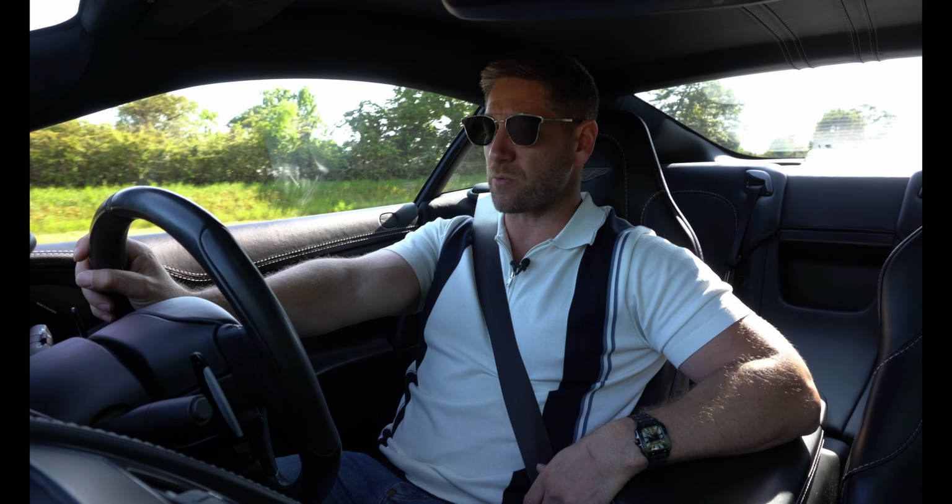It's absolutely amazing. The luggage space in this car is unreal. I've driven this to the airport many times, dropped my wife off on long flights. So one large suitcase and a carry-on case, this will swallow, no problem. So loads of boot space as well.